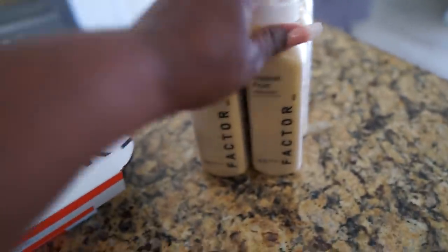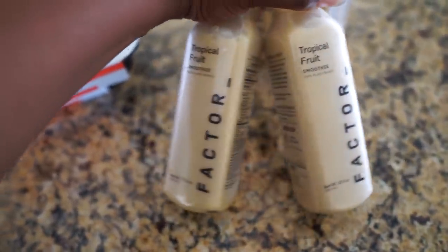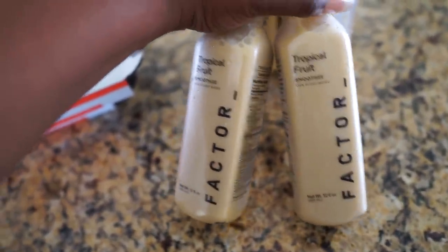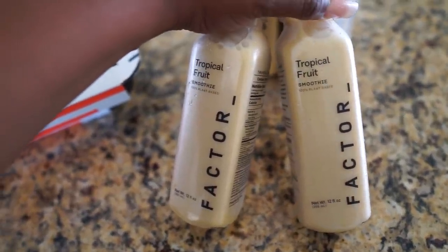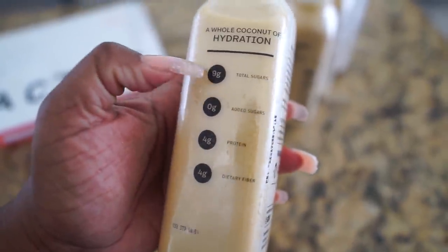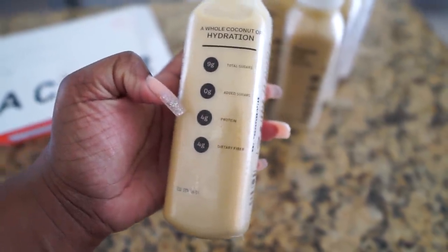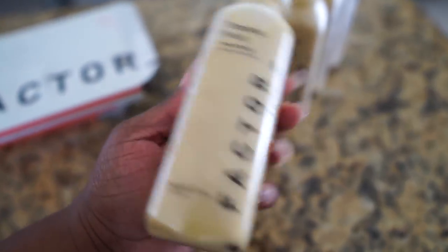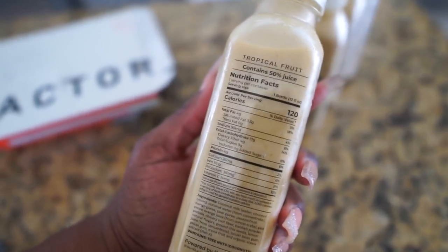I also got these Factor smoothies, which I really do enjoy. They help me in between meals, or if I'm intermittent fasting, I might have some of these until I'm ready for my next meal. They have no added sugar. It's 9 total sugars in here, no added sugars, and 4 grams of protein and 4 grams of dietary fiber. And for the entire bottle, it is only 120 calories.